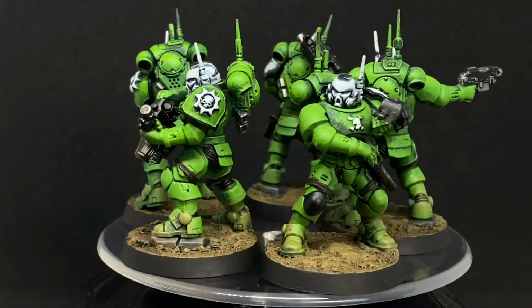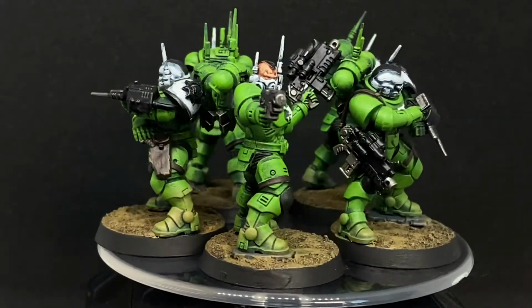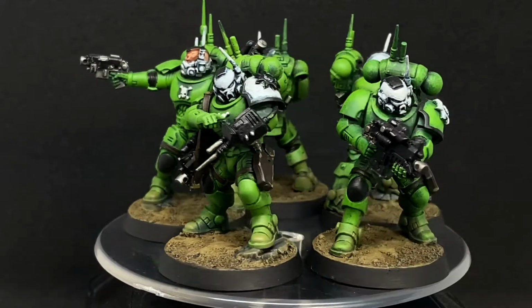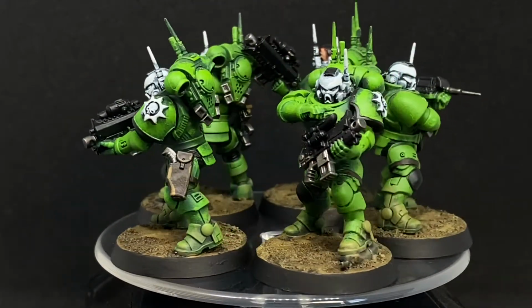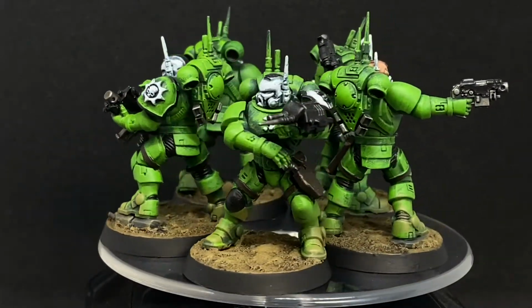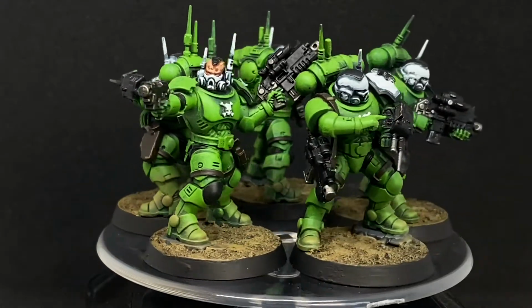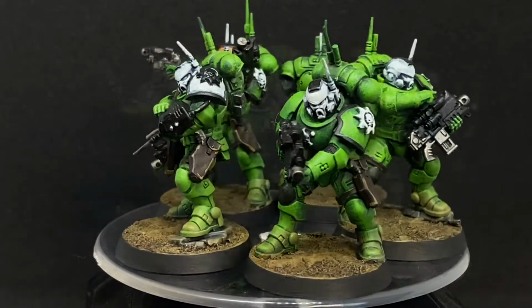Now these are actually conversions, because GW don't sell them in the normal box. So all I did was take the comms specialist and attach a wee little aerial onto his wee little hand thing, and that is now classed as my Narthecium. I've also given them a white shoulder badge with the black chapter badge, as you can see, rather than the green on white. So yeah, these are another one, just very quick showing them off, and we will go on to the next.